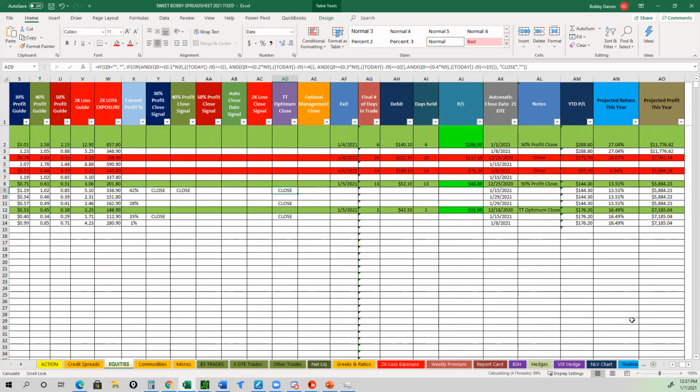Theta is glorious. It is one of the 8 wonders of the world. It's time decay. And we like to have positive theta because when options expire, we get to keep that theta.